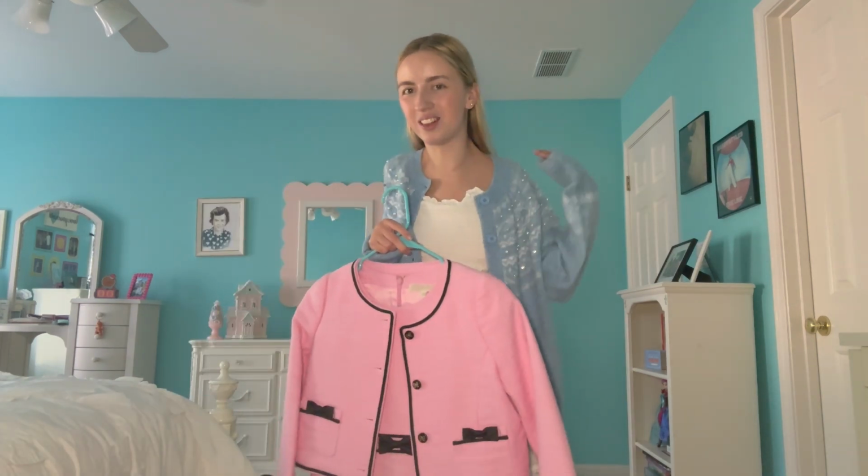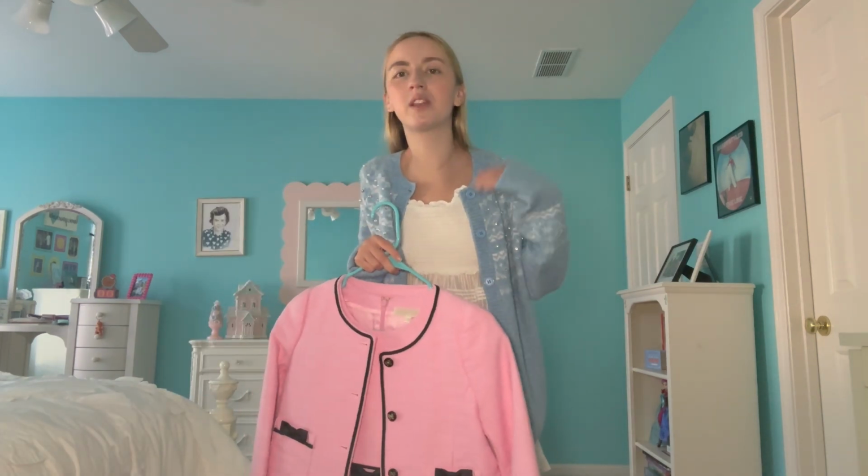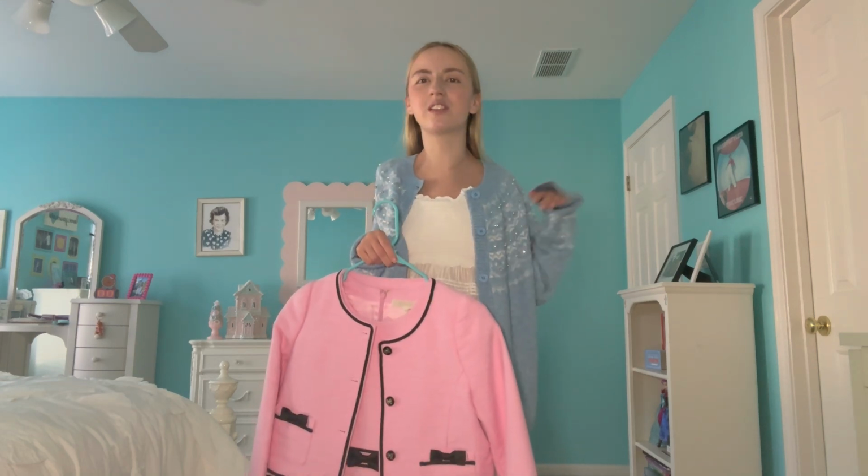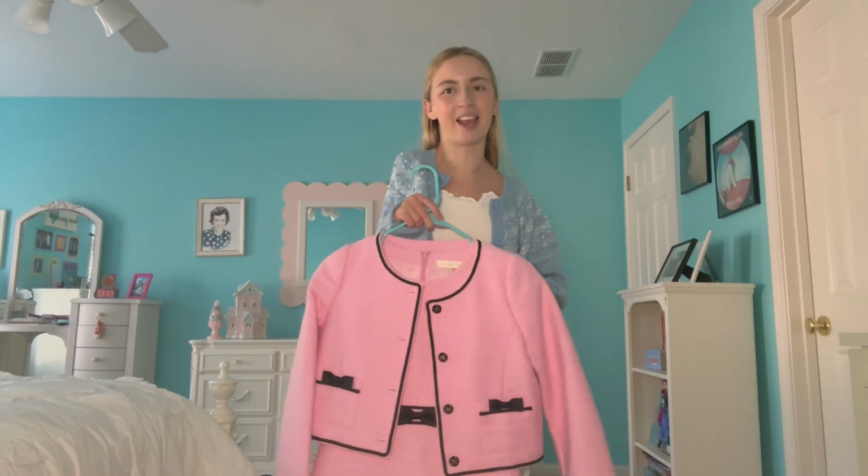The thing is, I love tweed outfits for the way they look, but they're just usually so inaccessible because it's not a very flexible fabric. So that's definitely something I watch out for when I'm picking out outfits.